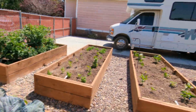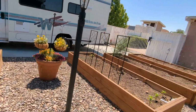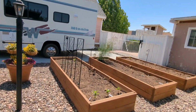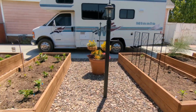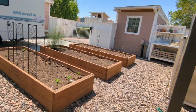I like to experiment and let Mother Nature do its thing. I feel like Mother Nature is giving us a nice break from the typical high heat summers. I mean, we're not technically in summer yet, but usually by now we're in the 90s, the high 90s. So yeah, I'm totally enjoying it.